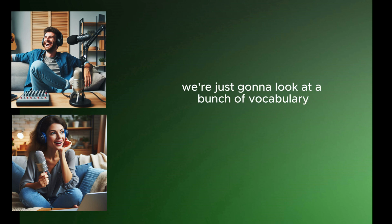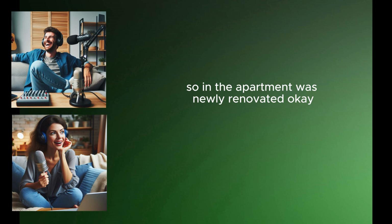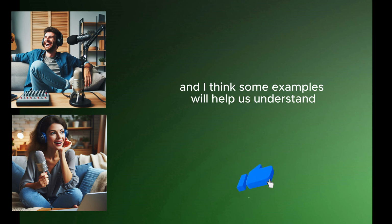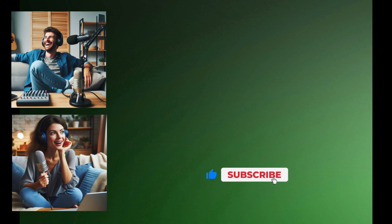We're just going to look at a bunch of vocabulary items related to apartments and house hunting. So we've got a lot to cover here, so let's get started with the first one. Renovated. All right. So the apartment was newly renovated. Okay, so the verb to renovate. Great word, and I think some examples will help us understand the meaning.